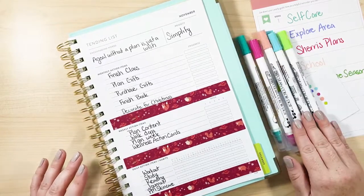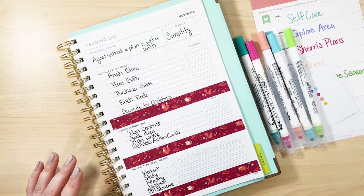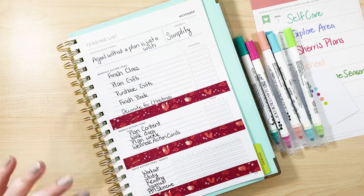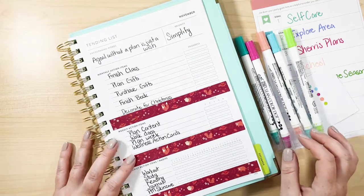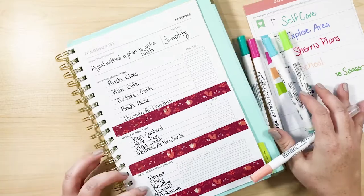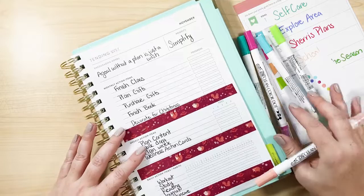I've got my color dot markers. I've actually been loving using these when goal planning instead of using the stickers. It's just something I've been liking to do. Let's go ahead and do this. And even right now, I'm wondering, do I want to use my markers or do I want to use stickers? But for now, I will just go with the markers.